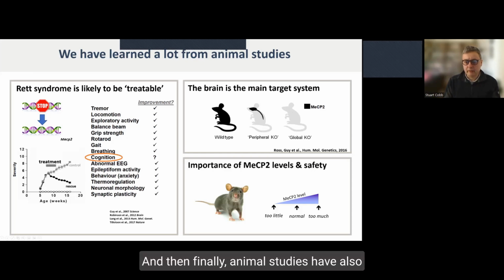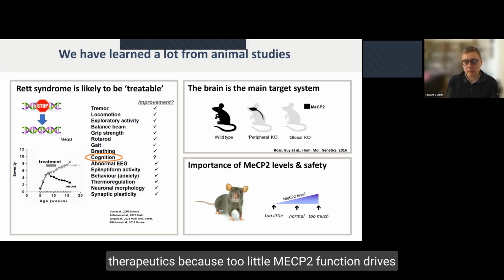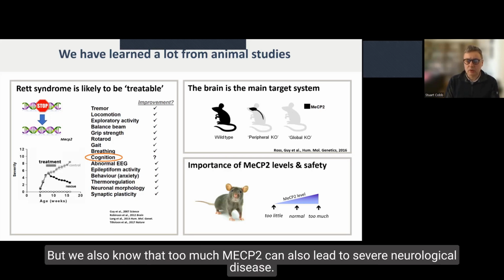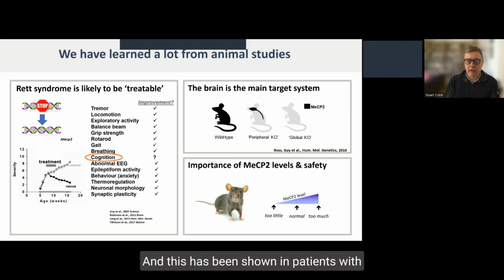And then finally, animal studies have also shown the importance of MECP2 levels. This is really critical when thinking about therapeutics, because too little MECP2 function drives disease in the form of Rett syndrome. But we also know that too much MECP2 can also lead to severe neurological disease. This has been shown in patients with the duplication syndrome, but it's also been studied systematically in experimental animals as well. So this again is showing that the correct levels of MECP2 are important.